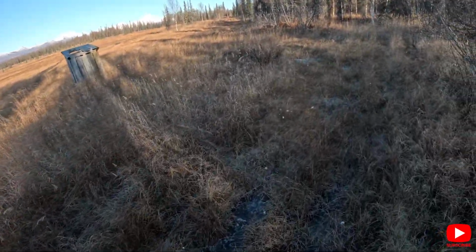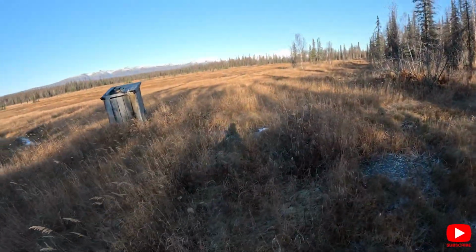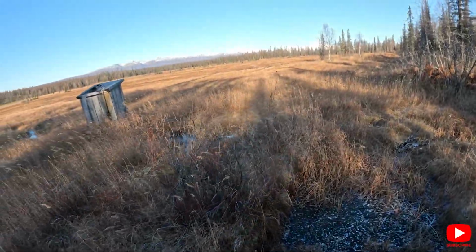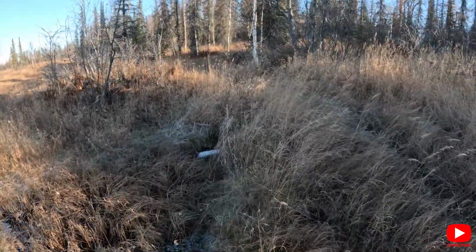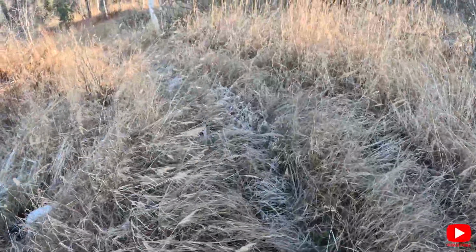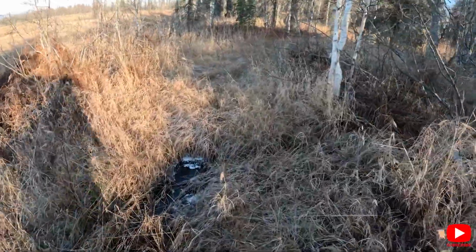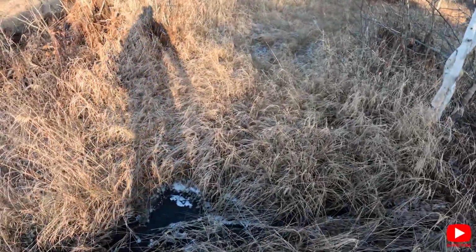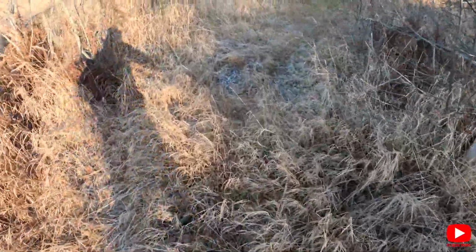That building everyone calls the outhouse. I don't think it's technically an outhouse, but it's been here forever. And no one really knows what it was for. This little stream comes out of a pond we're gonna be walking past. And the pond is fed by a spring up on my property.